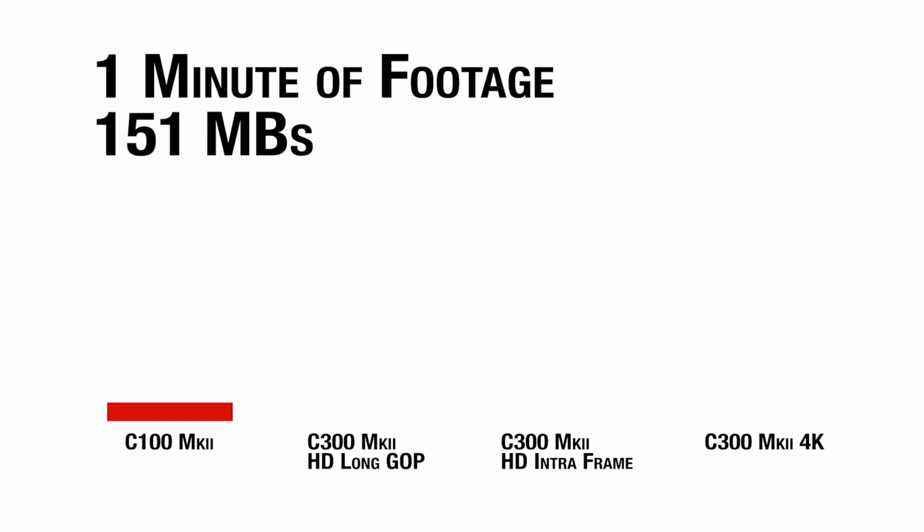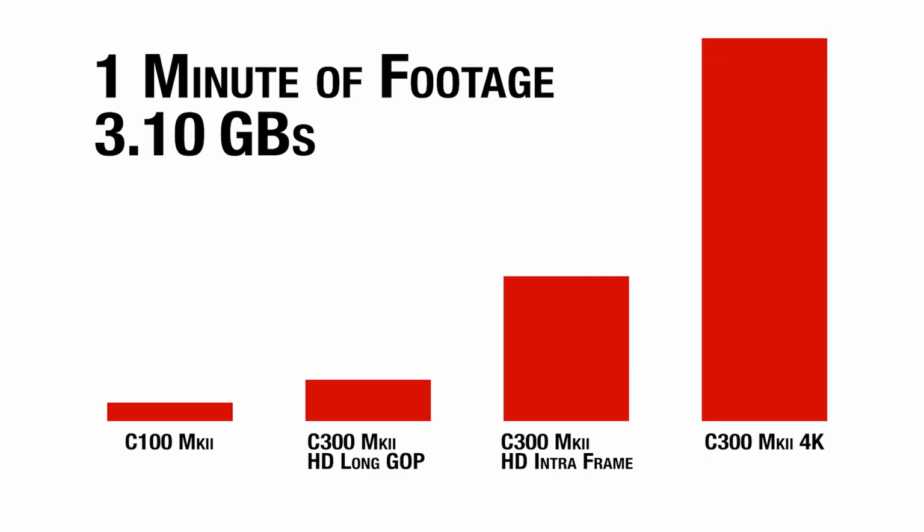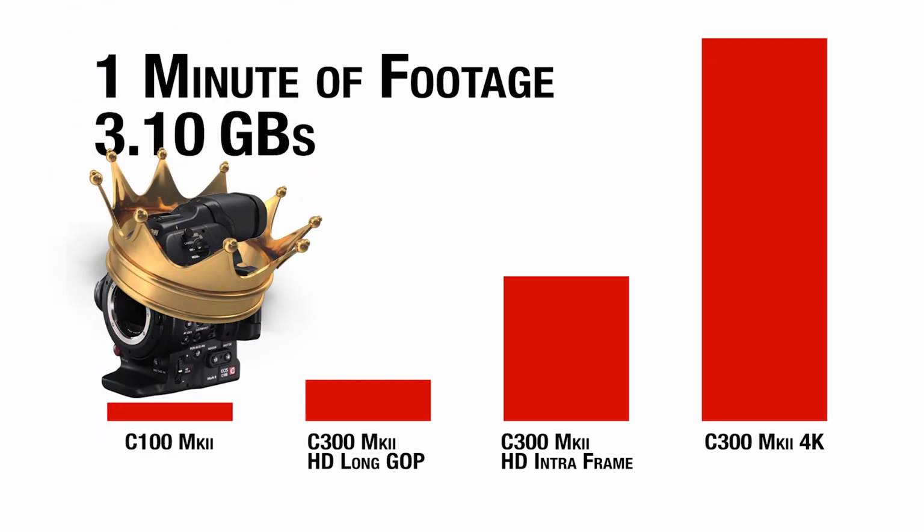So, a 1 minute clip at 30 frames per second in 1080 HD, 50 megabits per second long GOP gave me a file that was 330 megabytes. Shooting in 160 megabits per second intra-frame, still in 1080 HD, yielded a file that was 1.14 gigabytes. And going all the way to the top quality, 4K at 410 megabits per second produced a 3 gigabyte file. So you can see that when it comes to file sizes, the C100 Mark II is a clear winner. Not only that, but you get a pretty great image for as small as these files are.